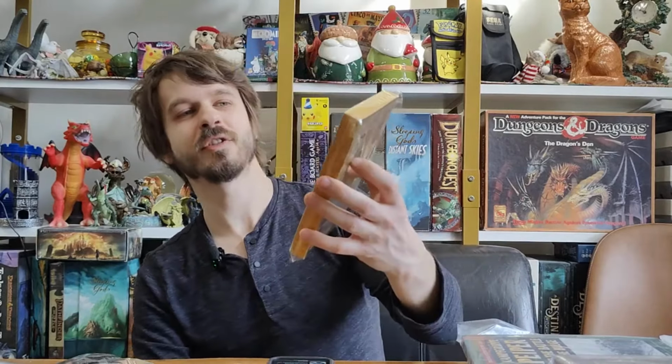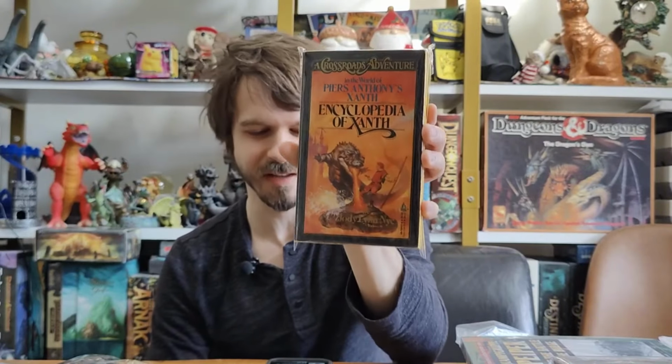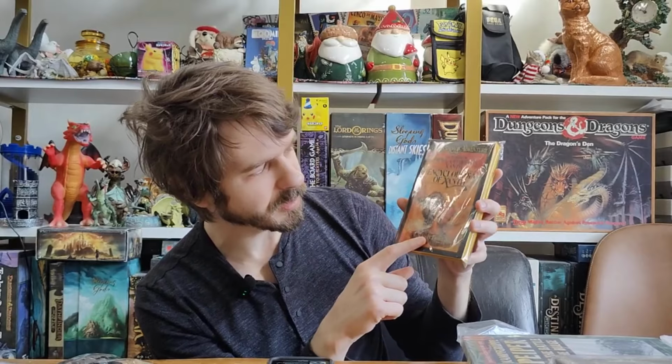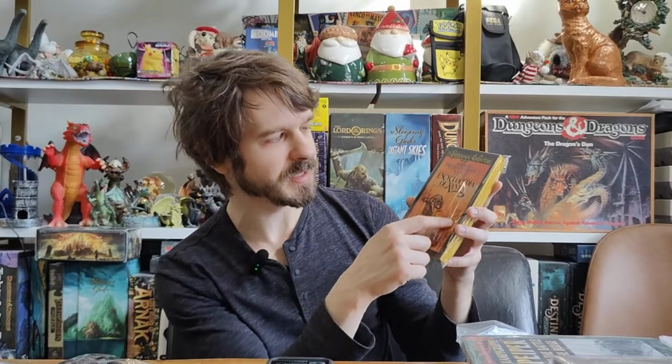All right, Crossroad Adventures Encyclopedia of Xanth, Xanth. I don't know if that's Xanth or Ant. I don't know if it's silent. This sold for $9, some kind of cool Tor fantasy book. Super cool. There's a lizard right here shooting out some fire lava. This guy's backing up with a staff right there. All right, $9 for that one.